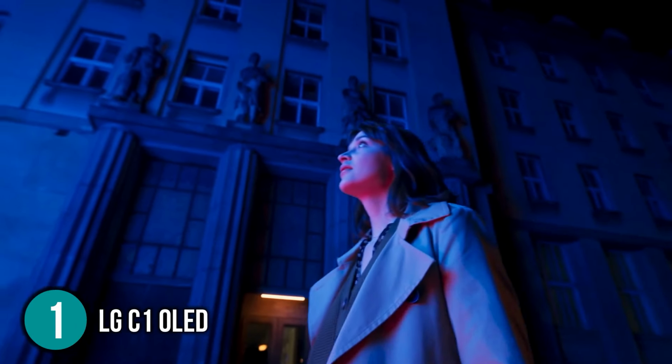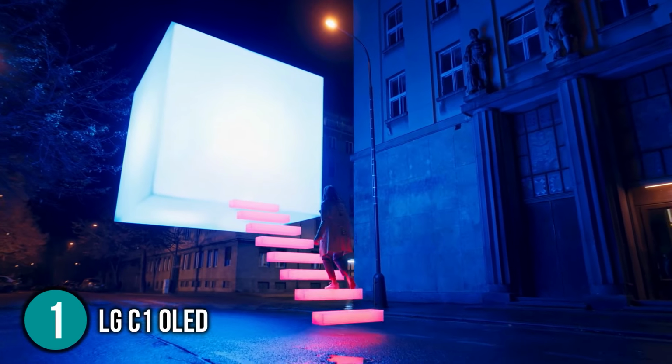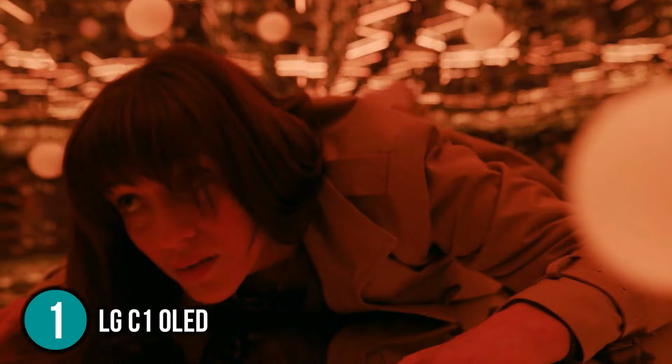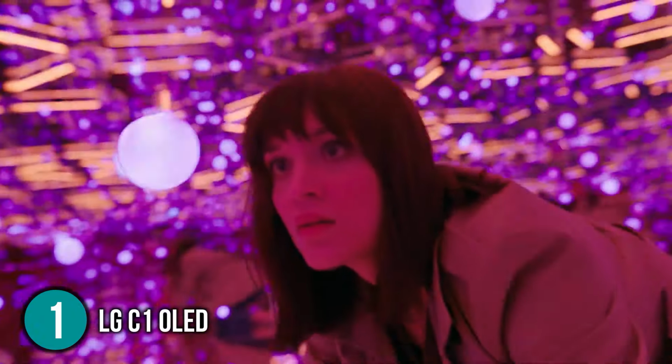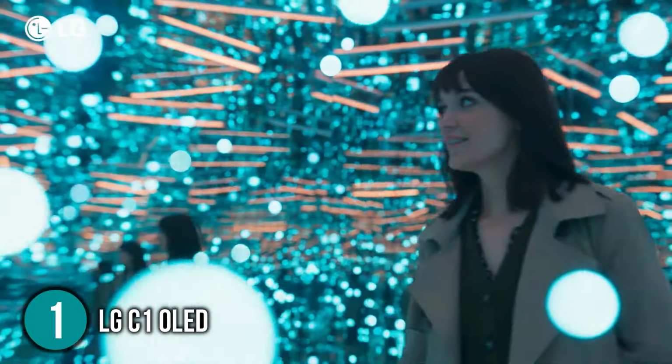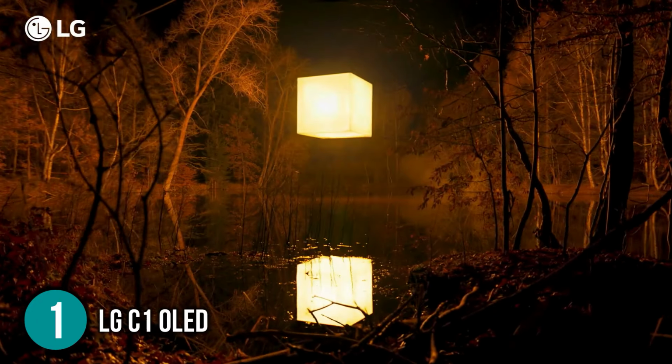In conclusion, the LG C1 OLED is the best TV that the In The Home team has tested. We loved how sleek its design was and how feature-rich it is. It's the perfect television for home theater and gaming enthusiasts. Hence, the team is giving this television its well-deserved top 1 spot in this list.